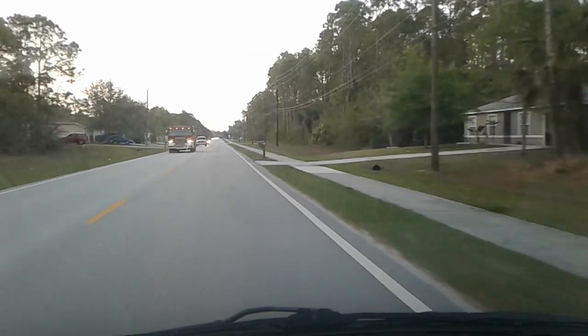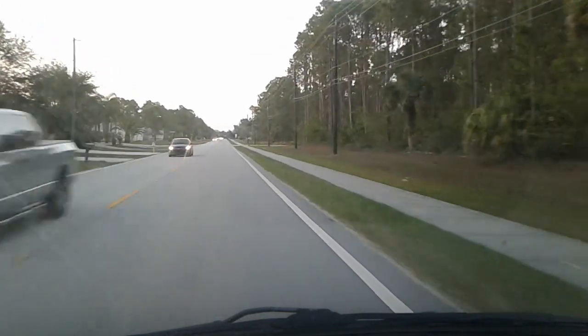The other thing I want to do is, there's another fire truck heading out there, but they don't have their lights on.